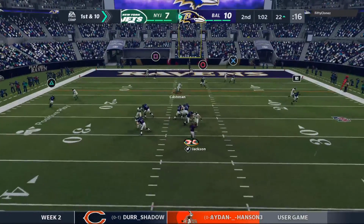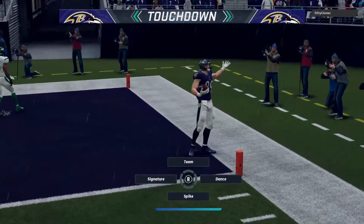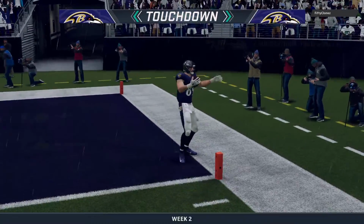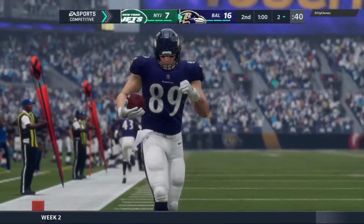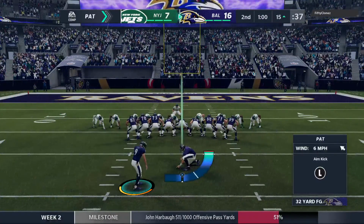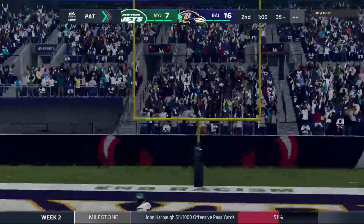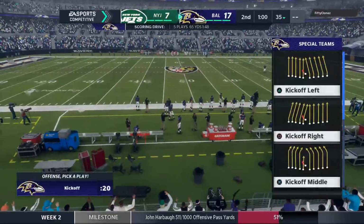Jackson will throw again. And he is into the end zone for a Baltimore touchdown. Mark Andrews, his 2nd touchdown on the season as the Ravens push further out in front. Good start to the season for him. He had the touchdown last week in the opener and a second one in week 2 now.